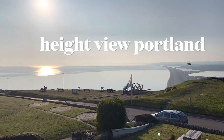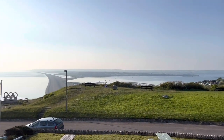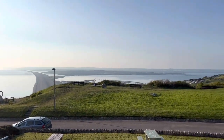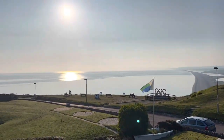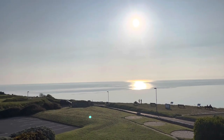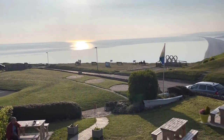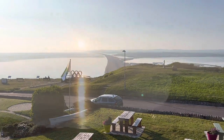We are in Portland now. Beautiful drive from Weymouth. You can see in front Chesil Beach, a very long sandy beach, almost like a mini desert, and a beautiful view all around from Portland. Bright and sunny today, so we are expecting a very good sunset right on the English Channel from the Hyde View Hotel. Beautiful view from here.